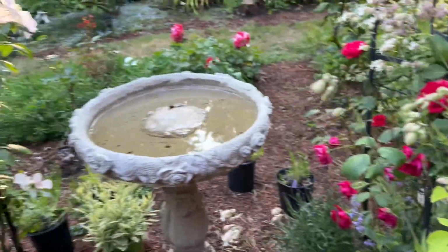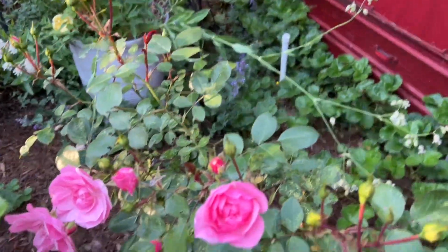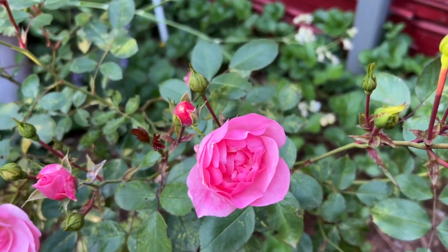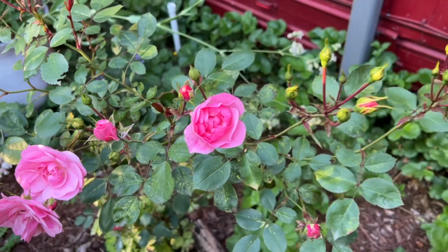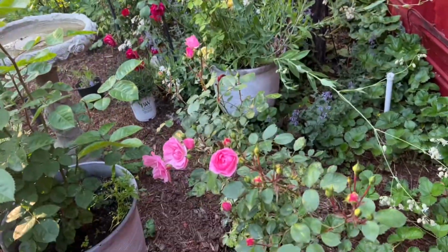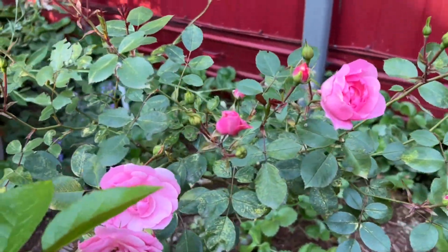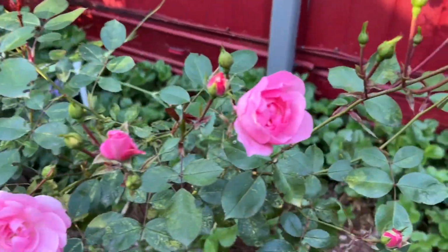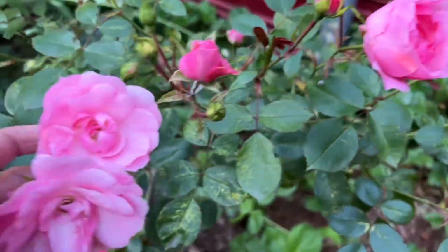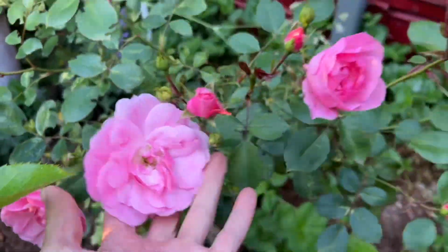And then we have this one, which is another one that came with the house. And we've transplanted it a couple of times. It was in a pot, and then we put it in the ground, and then we developed this rose garden and moved it. But it's doing fabulous. There's buds all over it. It's this deep, beautiful, true pink, fading to like a little baby soft pink. So pretty.